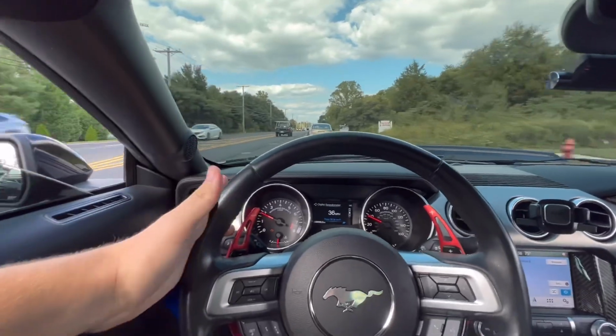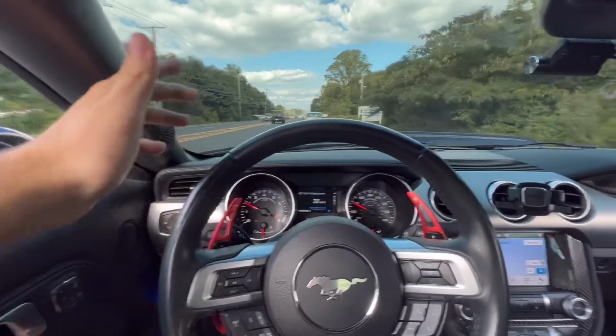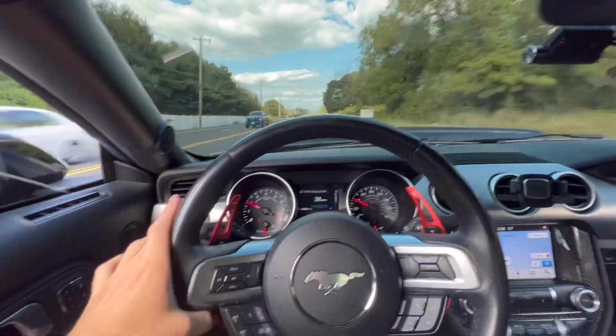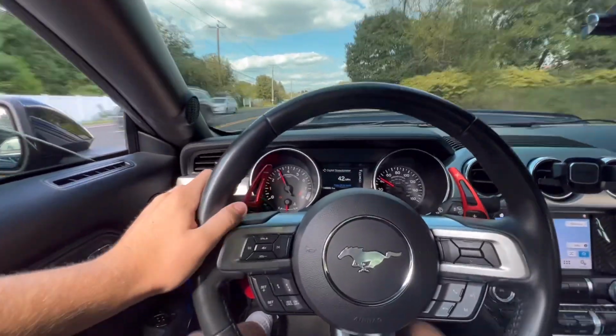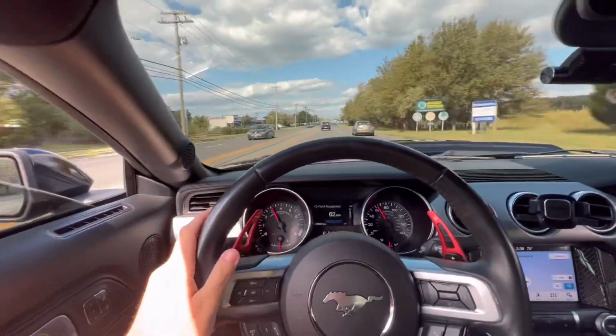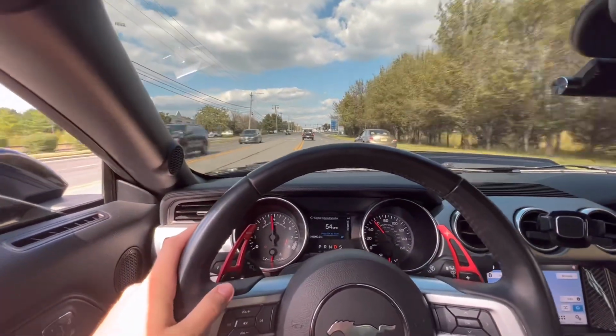It's only loud and obnoxious if you hit it, but if you're just driving normally like this, it's very calm and easy. But if you want to get rowdy, very easy too. Listen to those downshifts.